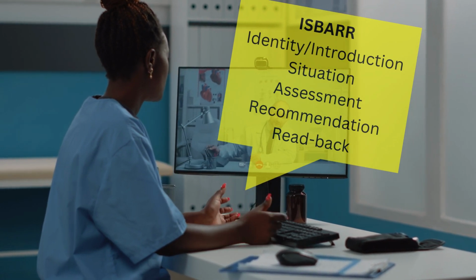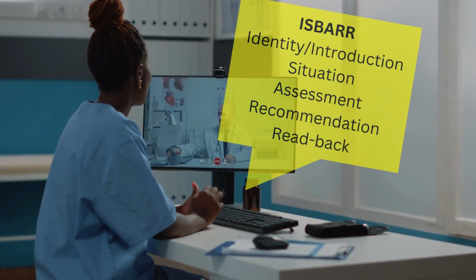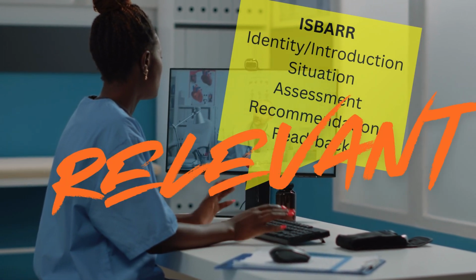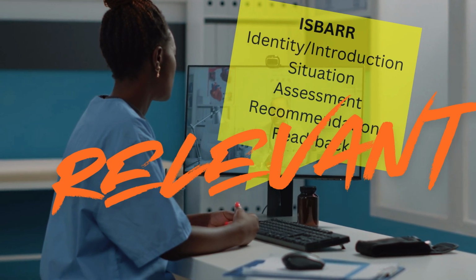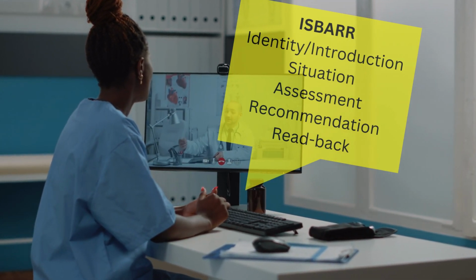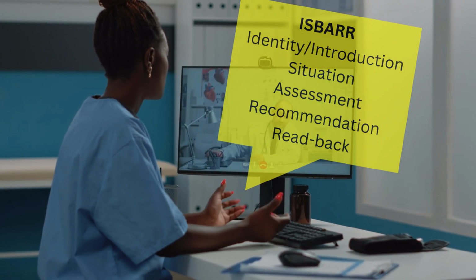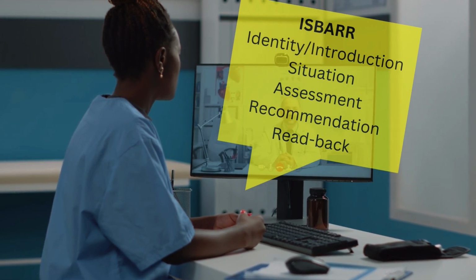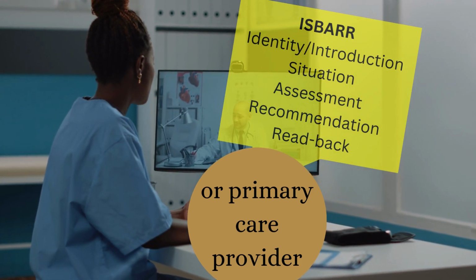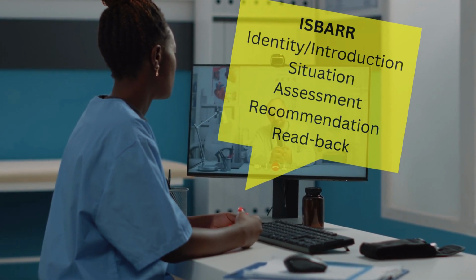Now, I just want you to understand with the situation, you're talking about what's going on, what's happening right now. With regards to the background information, you're only providing relevant patient history. Your assessment is going to be your clinical judgment of what's going on with the situation. Okay, you've collected the data. Now, in the assessment portion, you're only giving your clinical judgment, and then your recommendation is what do you think should be done. This is mainly used when you're giving handoff report to the physician. And then, of course, you end off the ISBAR with a read back confirming the orders or the actions.